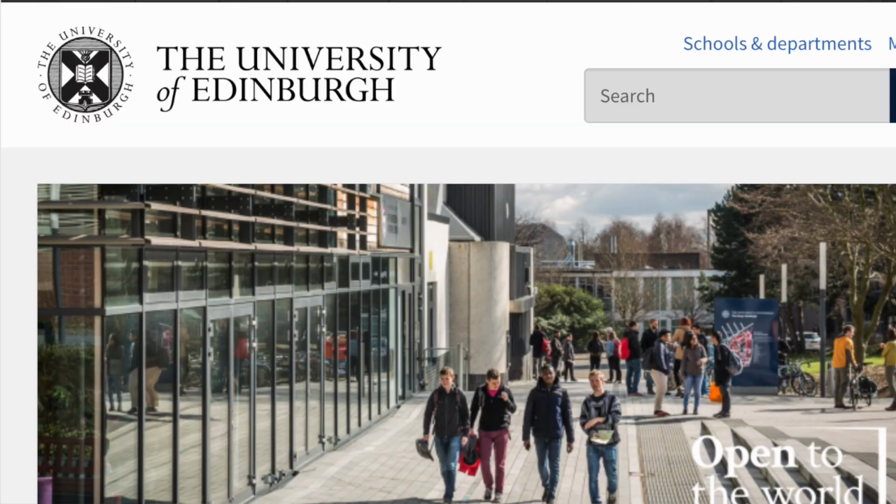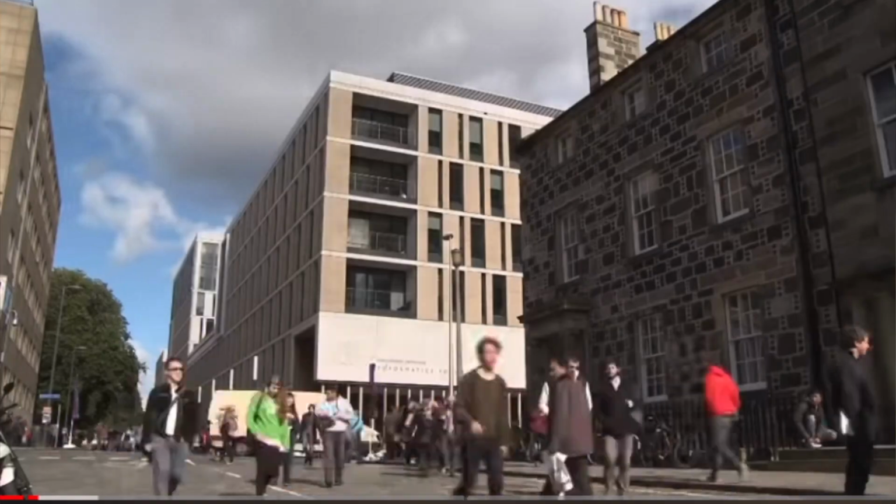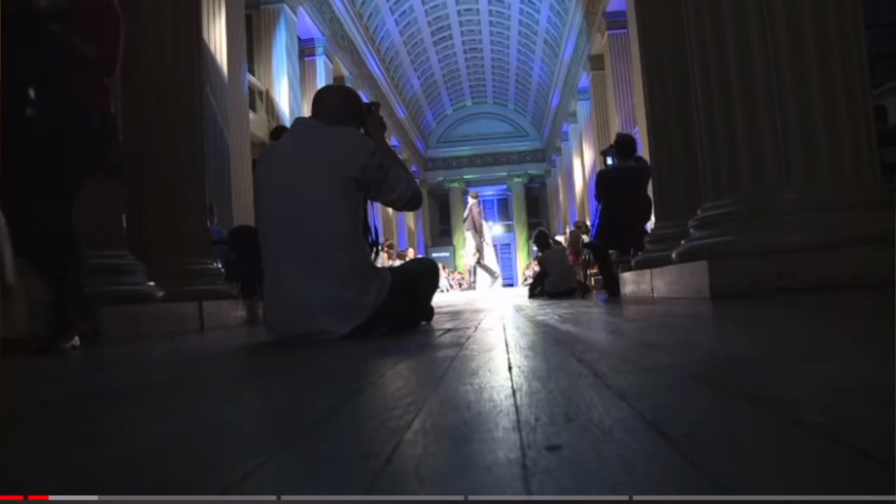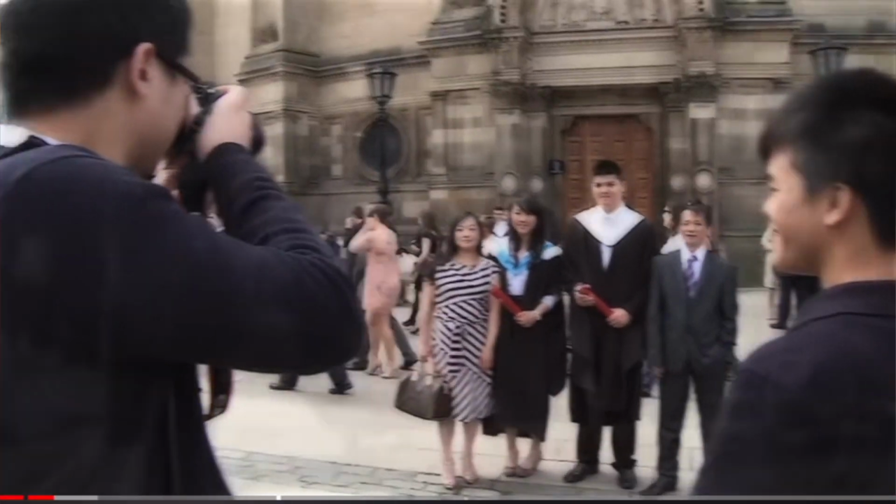The 5th top university in the UK is the University of Edinburgh. Oh my God, Scotland has 2 top universities in UK. That is very impressive. Okay, so the University of Edinburgh is number 5 in UK and number 29th in the world. It is highly ranked for its academic reputation and employer indicator. Employer reputation, that means employers do not hesitate in hiring graduates from University of Edinburgh.